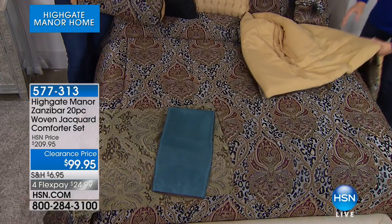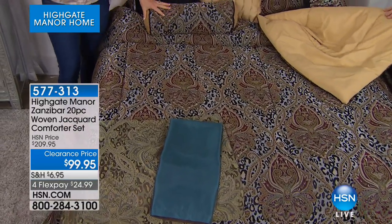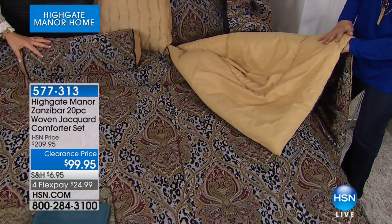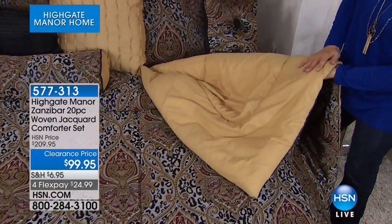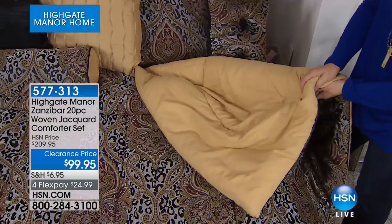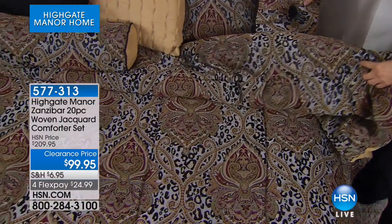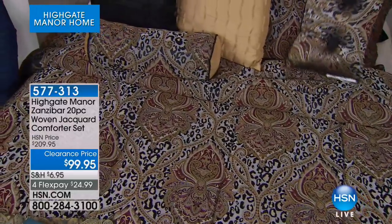But this is what we're calling the Zanzibar. It's all about travel, isn't it? And Zanzibar is right off of the eastern portion of Africa facing the Indian Ocean. And they're known for their spices. Ooh, and saffron. They're known for their saffron and their tourism. So if you want just a little bit of Zanzibar in your life or a lot, how about a 20-piece set of Zanzibar in your life? I mean, this is phenomenal.